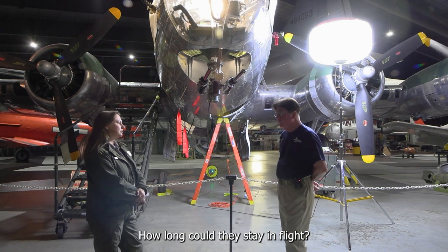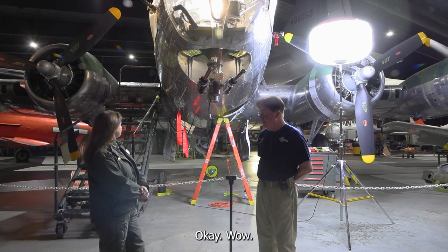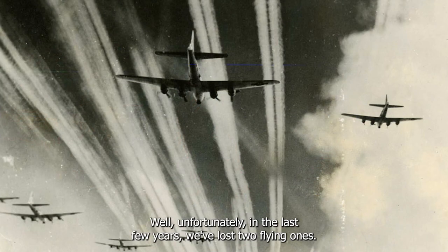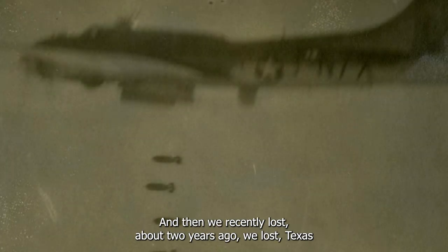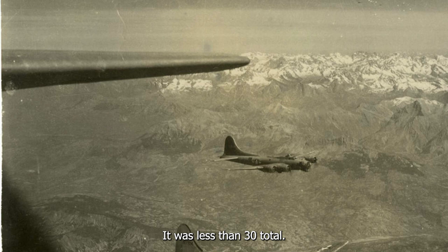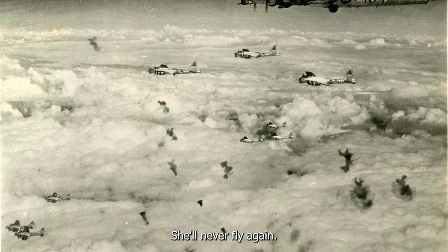How long could they stay in flight? So a typical mission was anywhere from 8 to 9 hours. Wow. And I guess last question, how many B-17s are out there still? Well, unfortunately, in the last few years, we've lost 2 flying ones. 909 went down up north in Connecticut, I believe. And then about 2 years ago, we lost Texas Raiders at an air show in Texas. So there's flying now, there's just three, I believe. There's less than 30 total. Most of them don't fly. They're in museums. She'll never fly again.